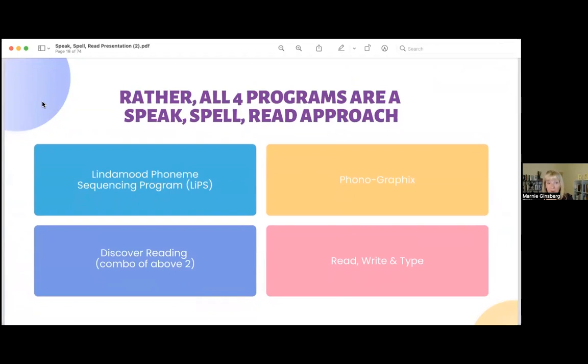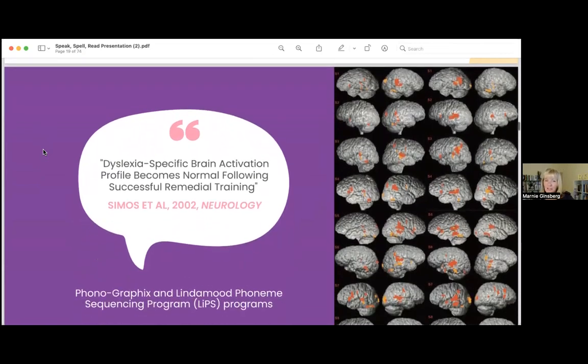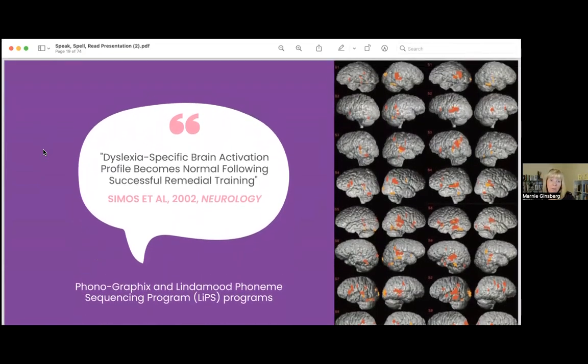What was interesting is that all four of these approaches do have this speech to print approach, or a speak, spell, read approach. They all start with the sounds that the kids know already, and they work with those sounds and connect them to print. So that's just one piece of evidence that should cause us to consider what's going on here. Again, one is not compared against the other, so it's not the same thing as a strong experimental argument, but there's some evidence here that something is potentially more powerful with these approaches. It's not that the others weren't effective, because they did get statistically significant results. They just got small results.